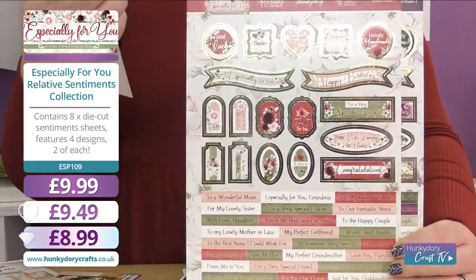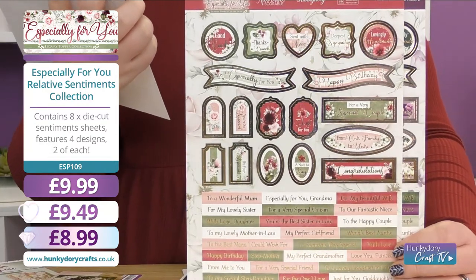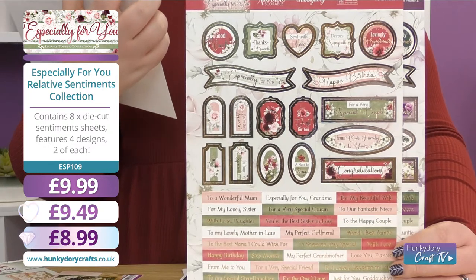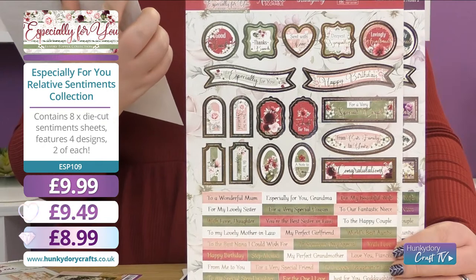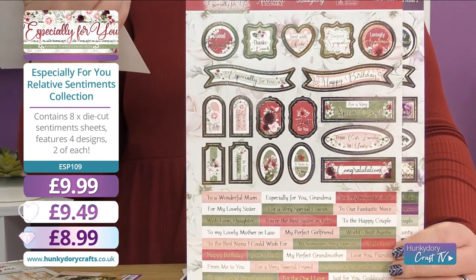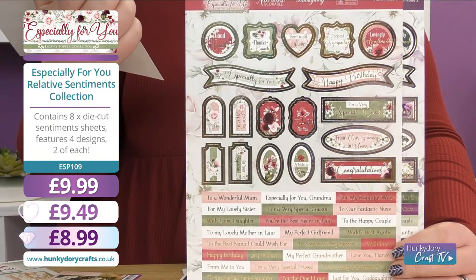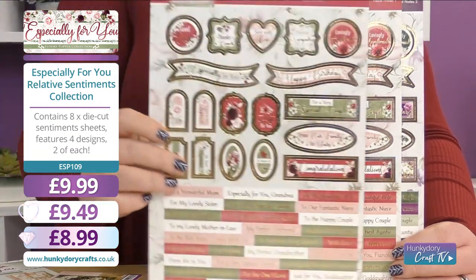But so many sentiments on there. You've got all sorts on here. You're so special on your special day. A note to say congratulations for a very special couple from our family to yours, just for you. Happy birthday, especially for you. Good luck. Thanks a bunch. Sent with love. Deepest sympathy. Lovingly handmade. That's not even all of these. No. That's just the top half. There's so many on here. To the best Nana I could wish for. My perfect grandmother. With love, world's best auntie, to the happy couple. So many sentiments on there.